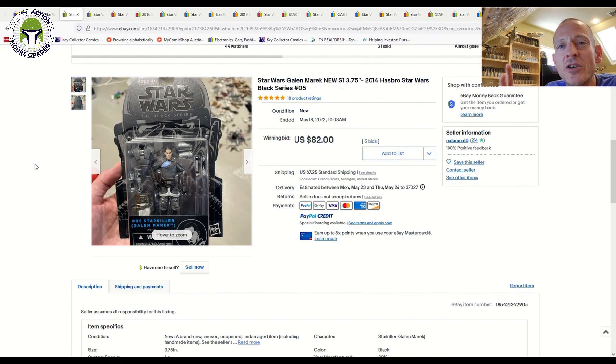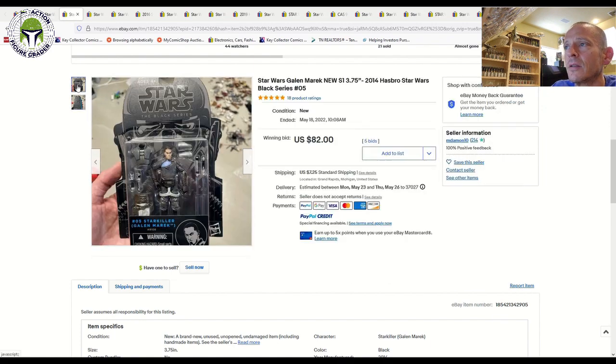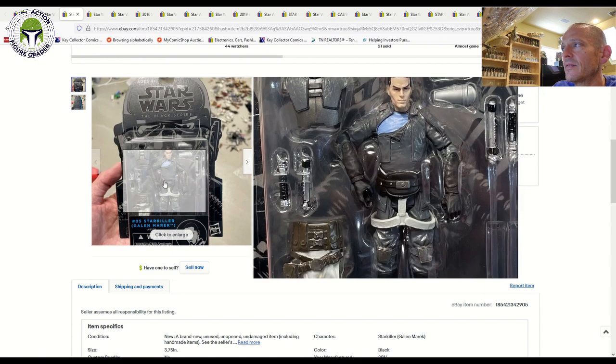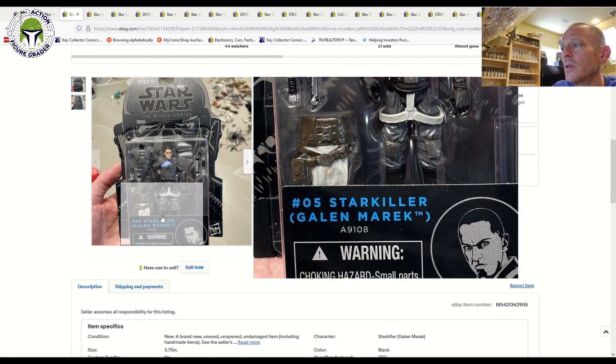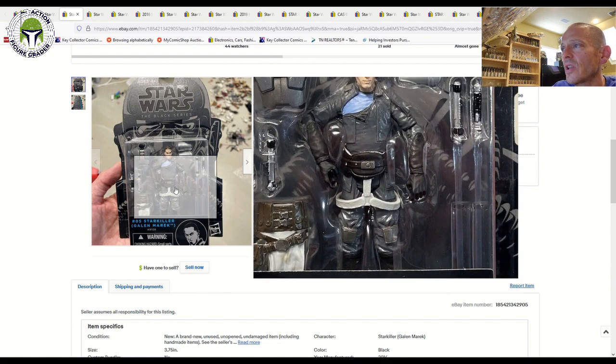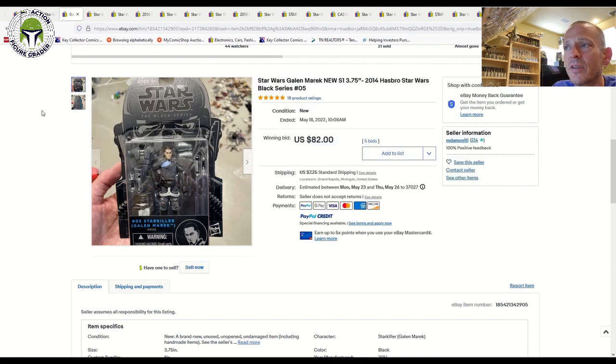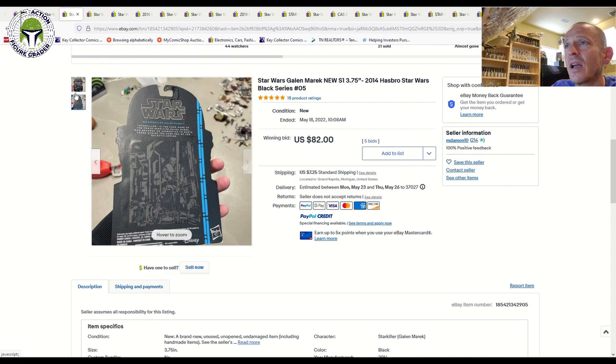I did throw in one, I think this might be the only one, 3 3/4 inch Black Series. As you guys know, these used to come on these large black helmet trooper style card backs, and this is the very desirable Galen Marek or Starkiller. This is number 5 in the 3 3/4 inch line. Great figure, great card back. These blisters are known to pop off because they weren't held on to the card back very well. That sold for $82 on 5 bids plus shipping. So that gives you an idea of what that one goes for.